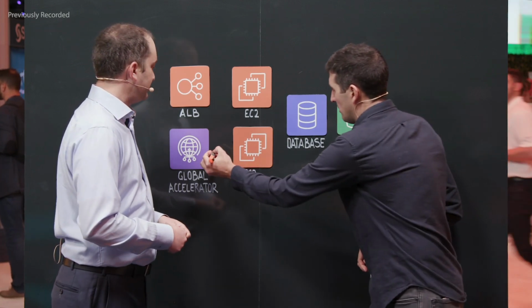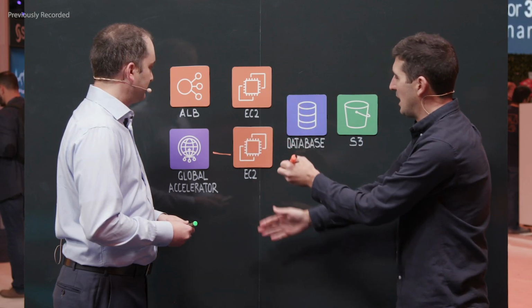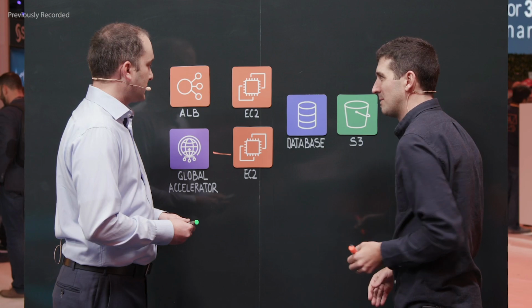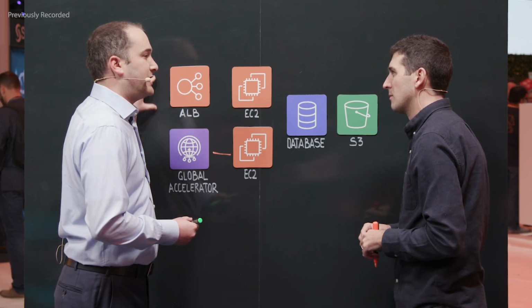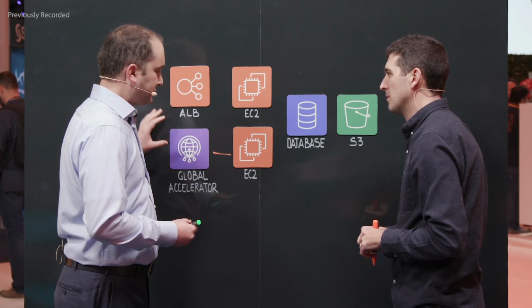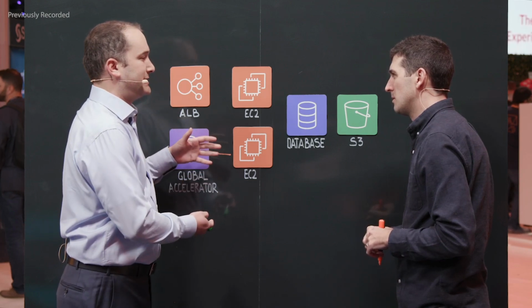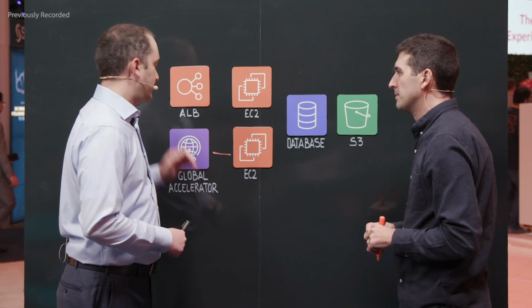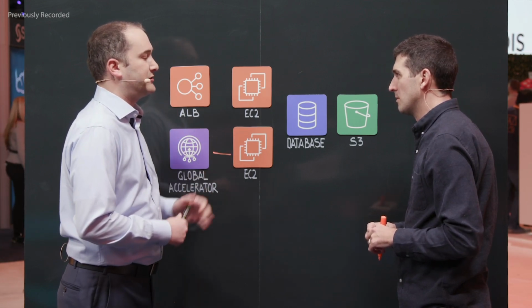And when Global Accelerator is going to EC2, that implies multiple regions, multiple sites, that is, it's acting as a load balancer across multiple sites? Correct, so we have one Global Accelerator for each site right now. Global Accelerator can support multiple instances, but it can't currently route to the correct instance. So our Tokyo Global Accelerator goes to all our Tokyo instances.